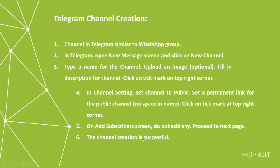So what is a channel? A channel is basically similar to something like a WhatsApp group. So it's analogous to a WhatsApp group. In order to receive the notification, first we have to create a channel. So basically it's like a group where we will receive the notification.